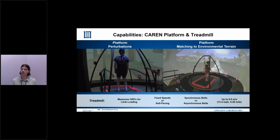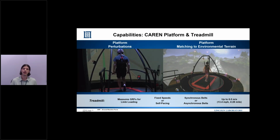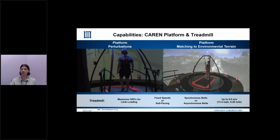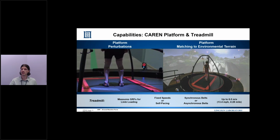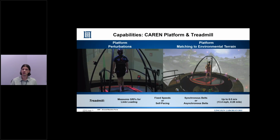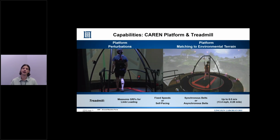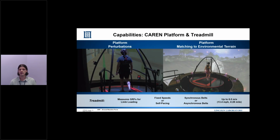For self-pacing, the user themselves controls the speed of how fast or slow they're walking or running. So if they start to go forward on the treadmill, the belts will automatically speed up to keep them in the center. And likewise, if they start to drift backwards, the treadmill belts will automatically slow down. And that way the person can walk or run at their own pace.